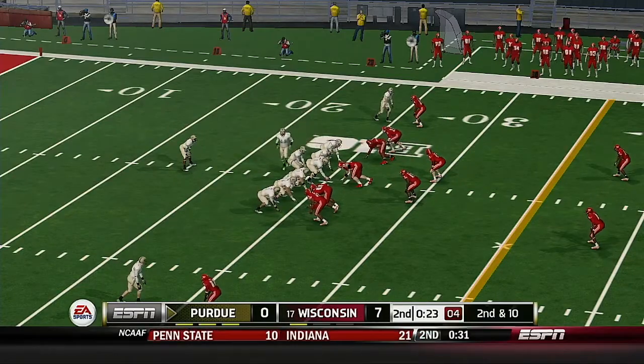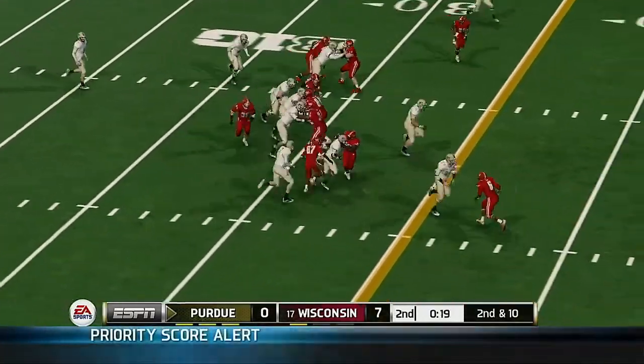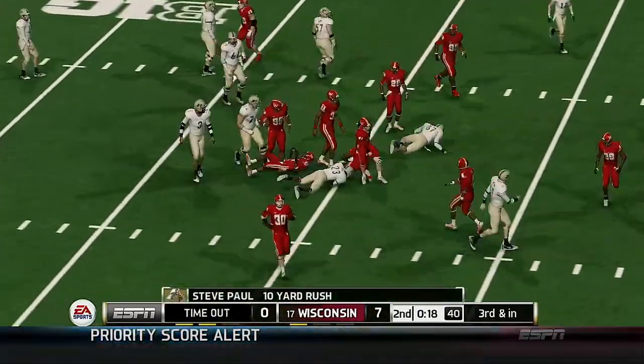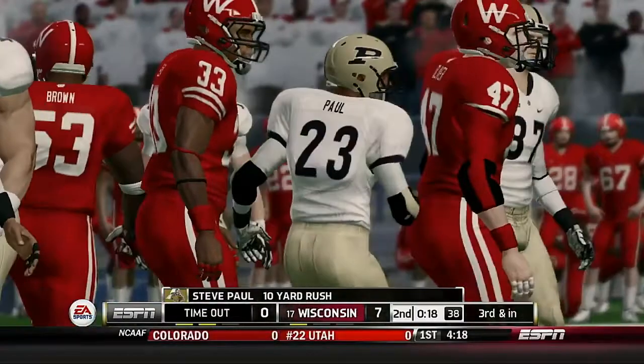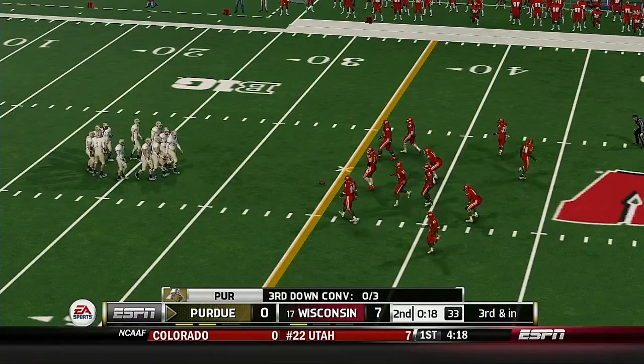From their own 25-yard line, second down. And he tackles him hard at the 34. Great job by the running back, and that's a gain of 9. The Boilermakers will use their first time out of the half.